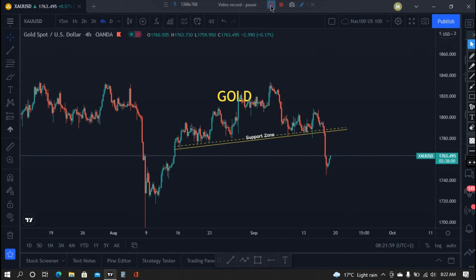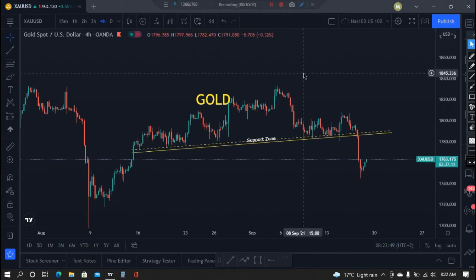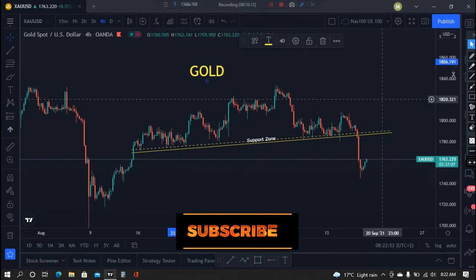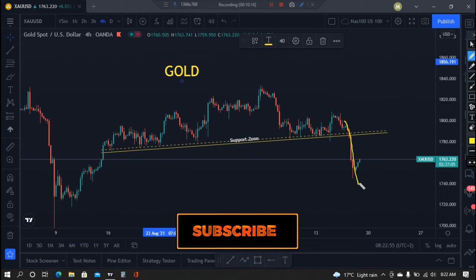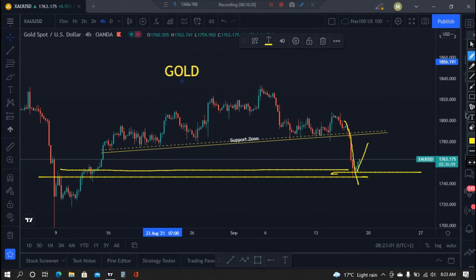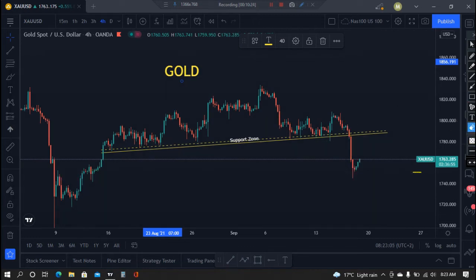Yeah, so here we are on gold, guys. We see that we had this crazy sell-off. Now the market is trying to push up, but where do we see that this is a support? I don't see anywhere where this is a support. So the market is just trying to bounce from this area.